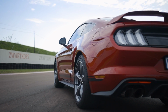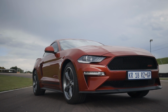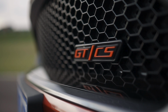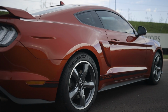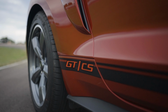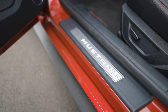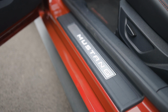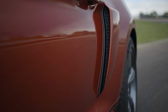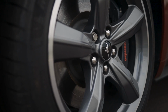Inspired by the California Special of 1968, the GT-CS honors its forebear with an ebony black honeycomb radiator grille, festooned with a contrasting GT-CS badge in race red. The black, red, and grey side stripes that run between the front and rear wings feature a hidden California Special script that only becomes completely visible in bright sunlight. Other mods include a larger front splitter, side air scoops, and 5-spoke 19-inch wheels finished in carbonized grey.